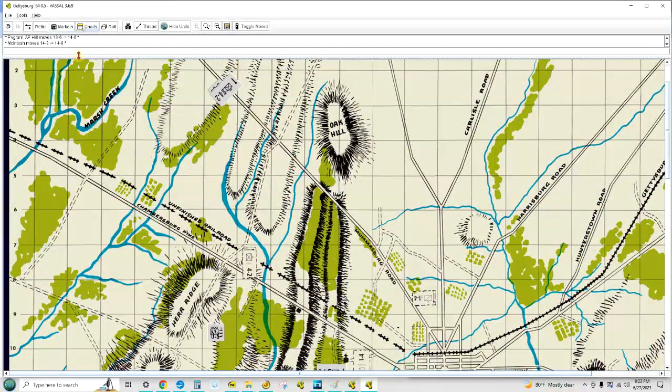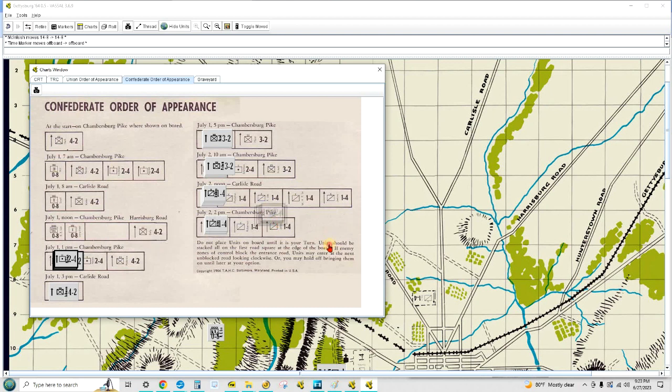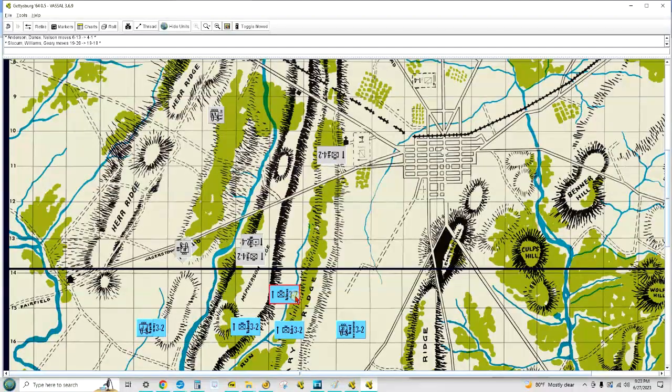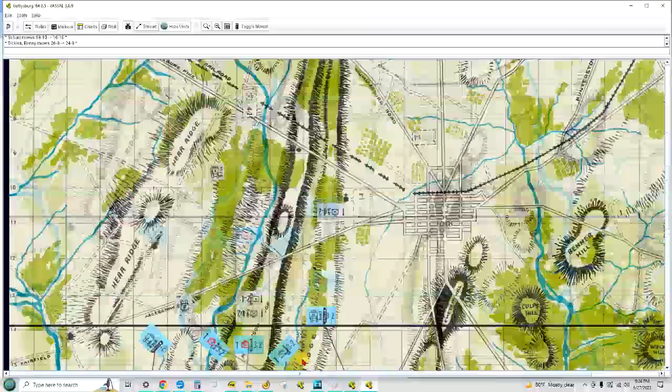Okay, that is the end of turn. It's 1 p.m. No Union comes until 6, but on Chambersburg Pike we have these Confederate and Union units coming in. Okay, Union goes 1, 2. We will rotate him. He can go here, 1, 2 here. And then he'll go here and rotate. He'll go 1, 2, 1, 2, and okay, that's everybody moved.